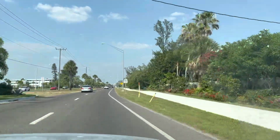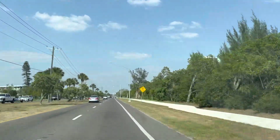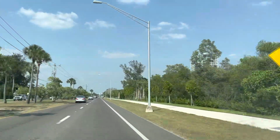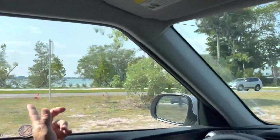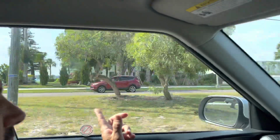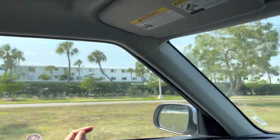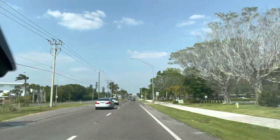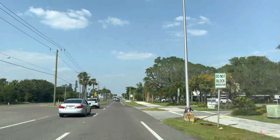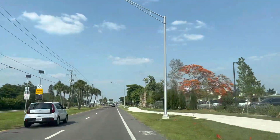So you hear a little wind noise. That's because Tina has the window down, just so she can film out her side, but now we just put the window up. So if you look to the left, you'll see the water. And we'll get a better view once we get up over the bridge some. We'll see water on both sides. But it's a really quick little drive. As we go over the bridge, directly ahead of us, you'll see downtown Sarasota.